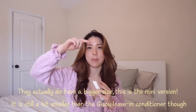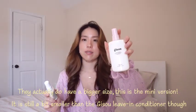And then also by Way, I have their spray leave-in conditioner. I honestly think this one works a lot better than the gisou one. I just wish they had a bigger container. The gisou leave-in conditioners are about this big and then Way's is about this big. Honestly, if they had a bigger size for this one, I would be buying this one over this one. This one, I give it a 10 out of 10 and I would recommend this to you guys. I just really wish that there's a bigger size.